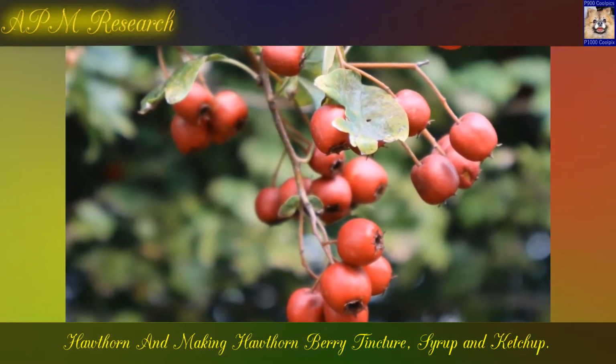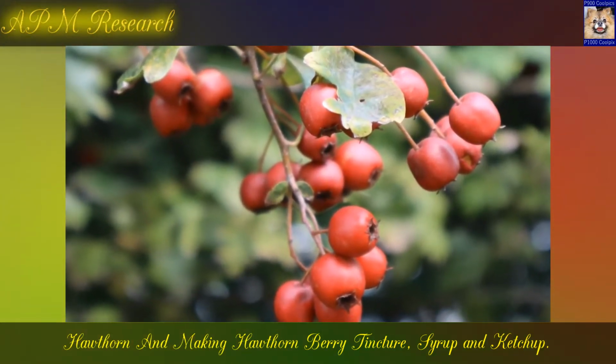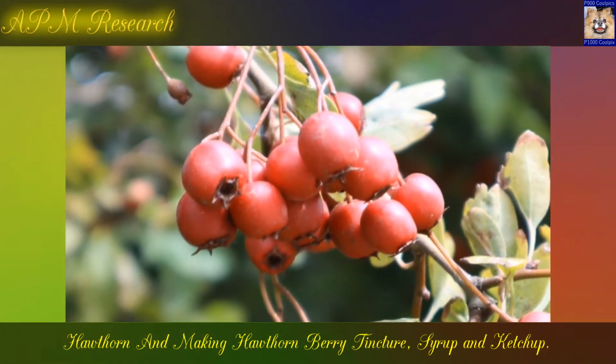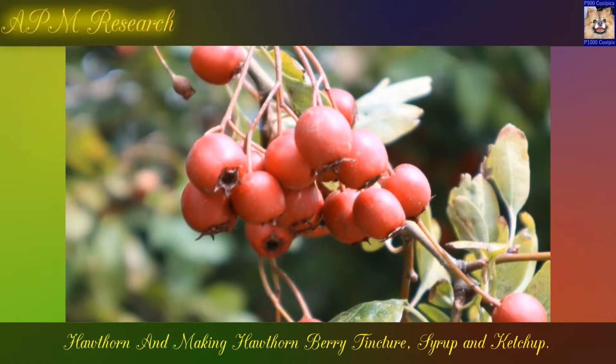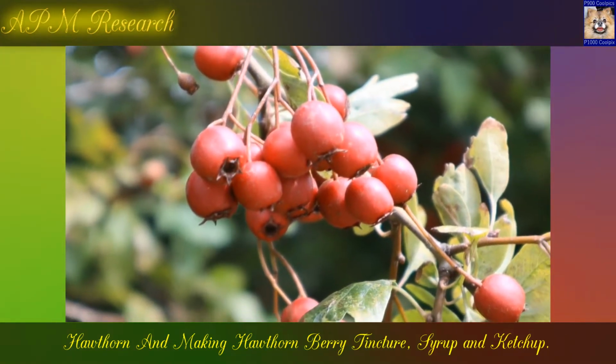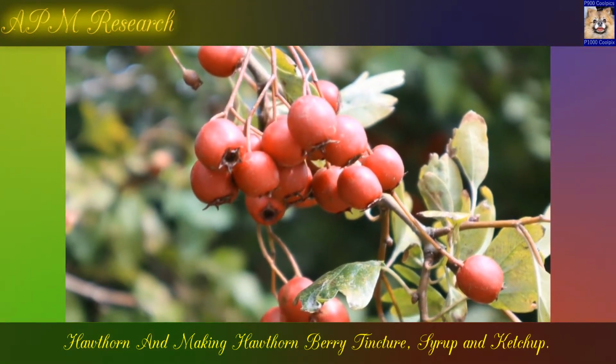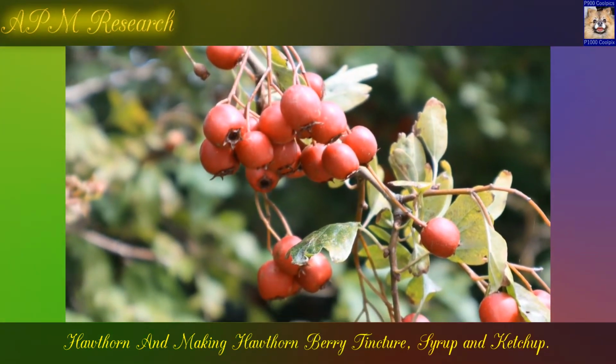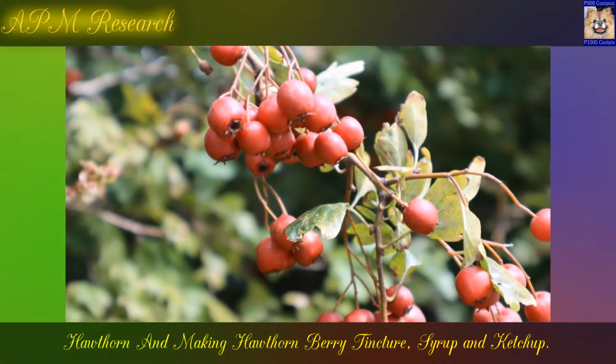During the Middle Ages, hawthorn was employed for the treatment of dropsy, a condition that's now called congestive heart failure. The first study on hawthorn, published in 1896, reported on 43 patients suffering from various forms of heart disease who were treated with hawthorn with promising results.